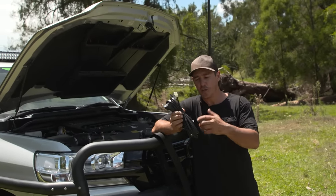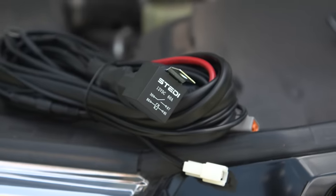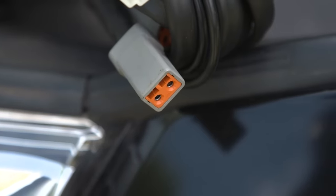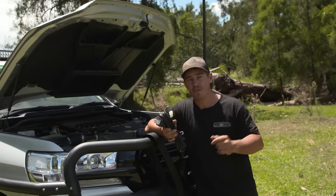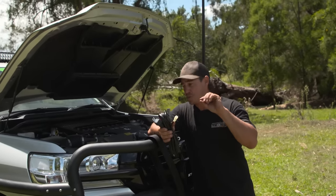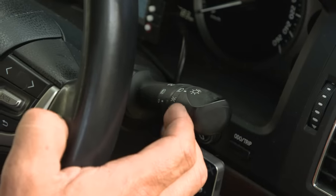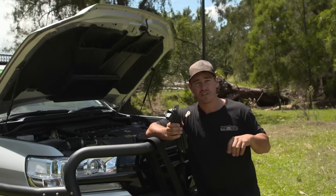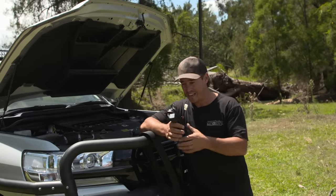Now, they usually include what they call this wiring harness. Now, it's plug and play. It literally plugs in your spotties, the relay's already included, it's got a switch. Now, the trickiest bit of installing lights is normally getting the trigger feed from your high beam. They've made that really easy because you can actually get a piggyback for your specific model of vehicle. So say you've got a 200, one that plugs into where your headlights go, it piggybacks straight into here, and that'll take the trigger straight off your high beam. So it's all legal and really easy to install.